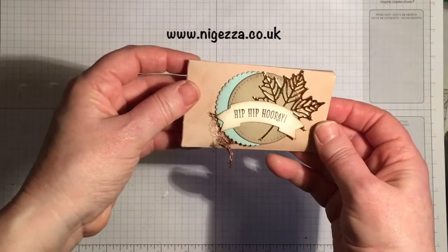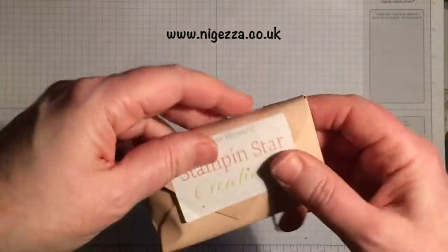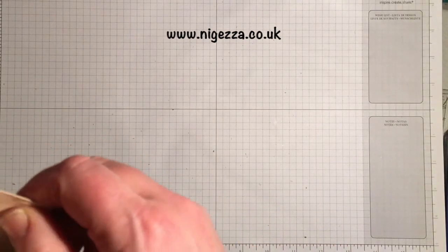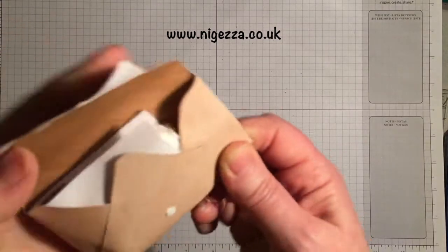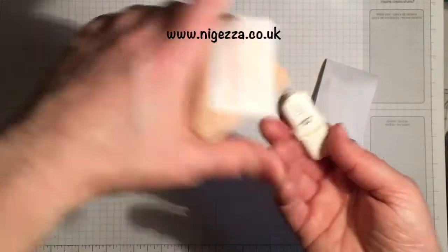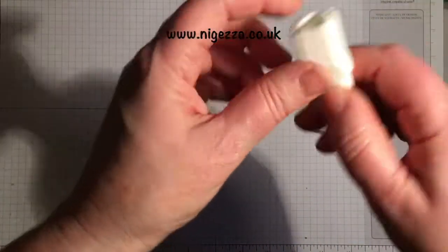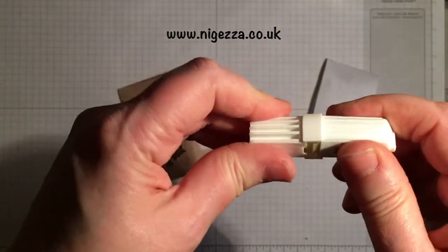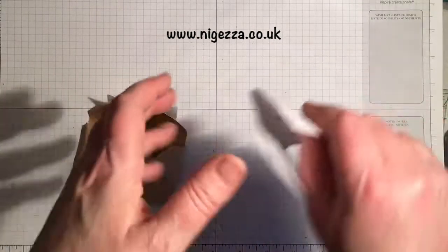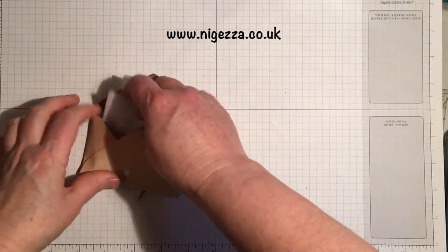And here we have, oh, I love that. I got that one. Love that die. This is from Esther Howard. She is Stampin' Star Creations. And inside this is a highlight pen. Oh, it's a dry marker pen. Oh, that's cool. That's nice. And that is just how she made it.